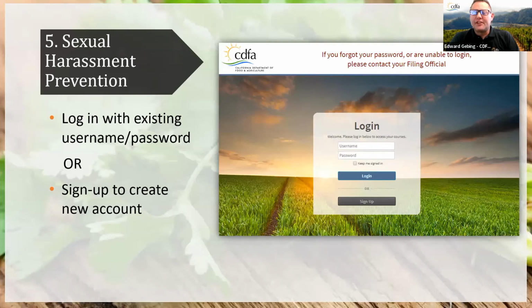This is the entry page for the CDFA Online University, where you will find the Sexual Harassment Prevention Training, also titled Maintaining a Respectful Work Environment EEO Compliance Training. If you have used the system before, you can log in with your existing username and password. If you are new to the system, click the Sign Up button to create a new account.